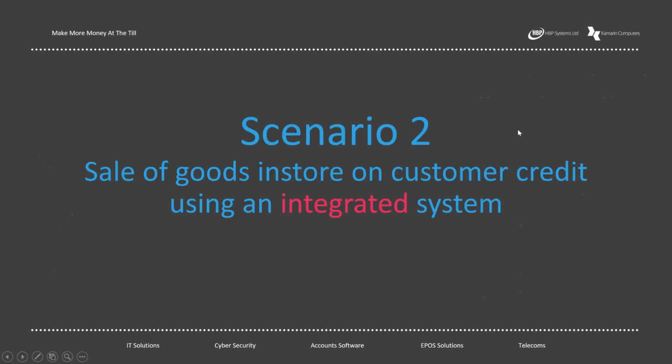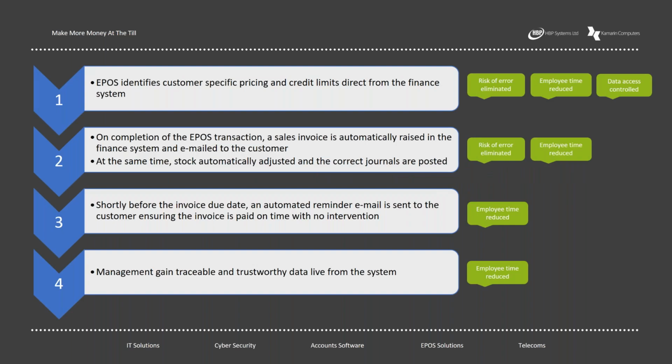Now, let's compare that with how we'd suggest that the same process should go with an integrated system, with an automatically integrated system between EPOS and finance. Mr. Plumber's back in now with another bathroom to buy, and we identify him straight away, perhaps through a loyalty card or just through his name and postcode, and we identify him as a customer on our till. And we're also directly identifying him as a customer in our finance system.